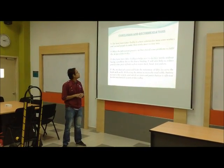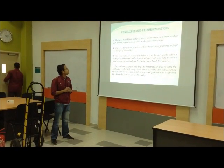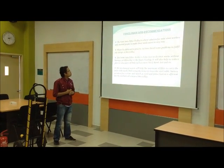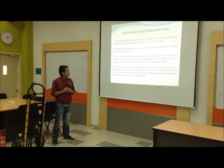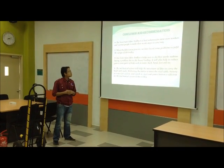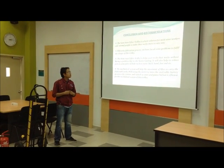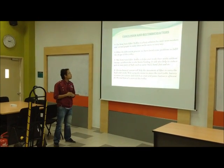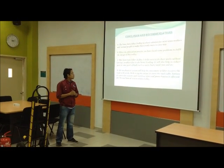The conclusion is that the semi-auto lifter trolley is the best solution for mini-store workers and normal people to make their work easier. When fabricating, we faced some problems in fulfilling the design of this trolley. This semi-auto lifter trolley helps users do their work without problems due to heavy loading, and it will also help reduce pain in some parts of the body such as the waist, back, feet, and other parts.